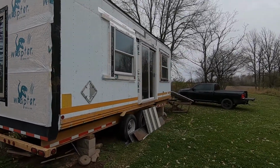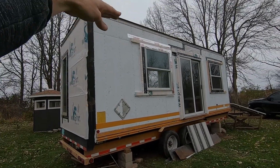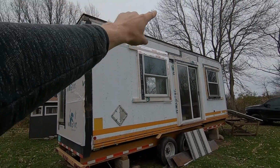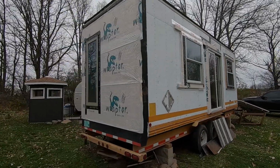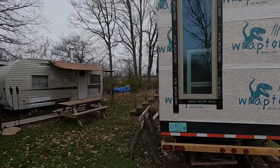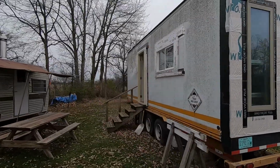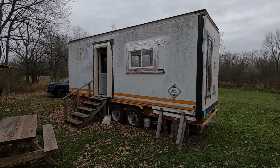Lloyd, get out of there. There's gonna be, when we pop the top on this thing, three more windows too. Real bright inside. Looking good. Love it.